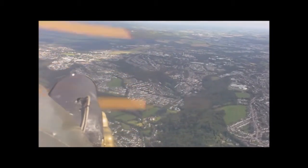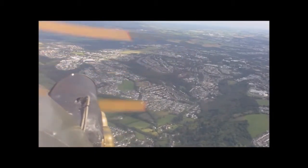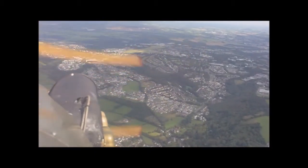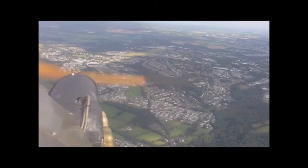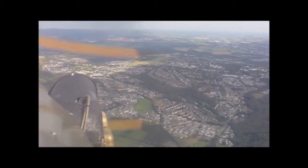Okay, anybody found Plymouth Airport yet? Oh well, stick with me, you'll find it in a minute. You can see by the breaks in the cloud that there's some spots in Plymouth that are under sunshine and some are under cloud.